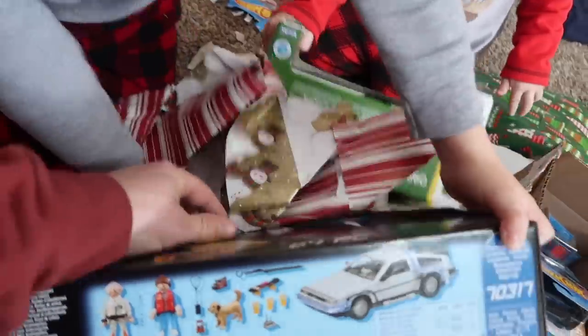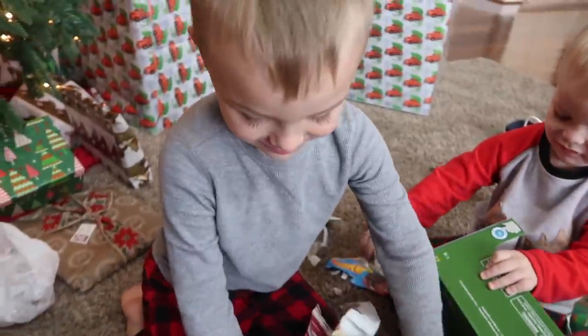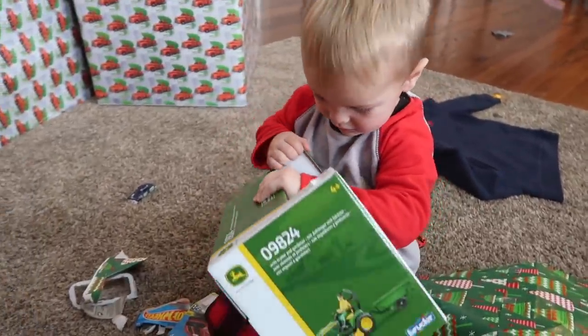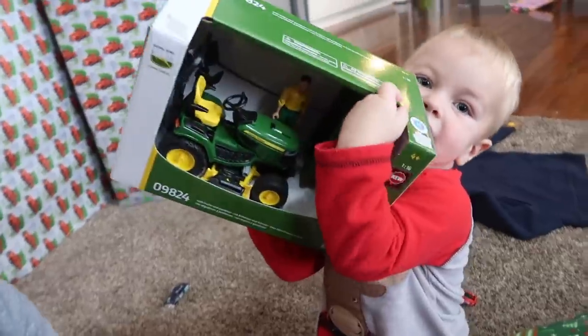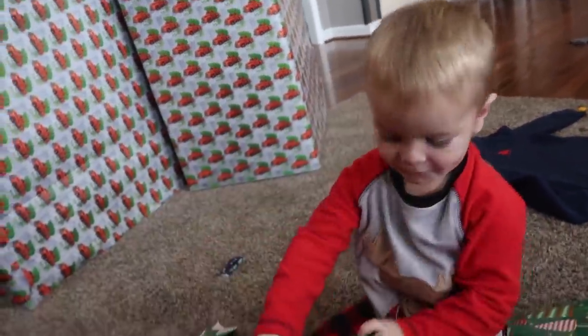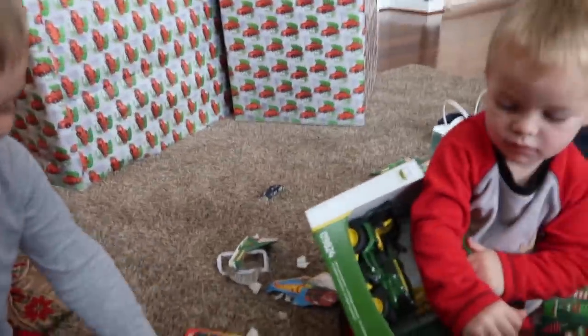What is that, Logan? It's a Lego DeLorean? Yep. Cool. Is that cool, buddy? That is cool, isn't it, bud? Yeah. I want to play with. He tries to open every toy. Who's this one? Liam, this is yours. He has literally ripped this thing apart.